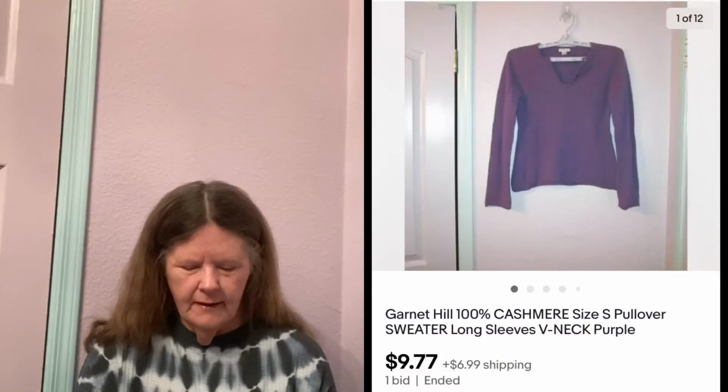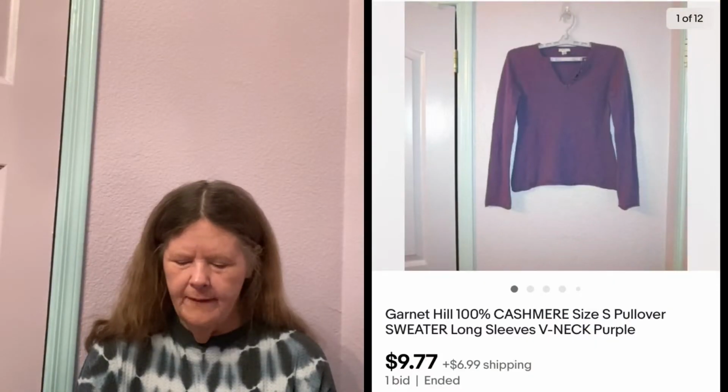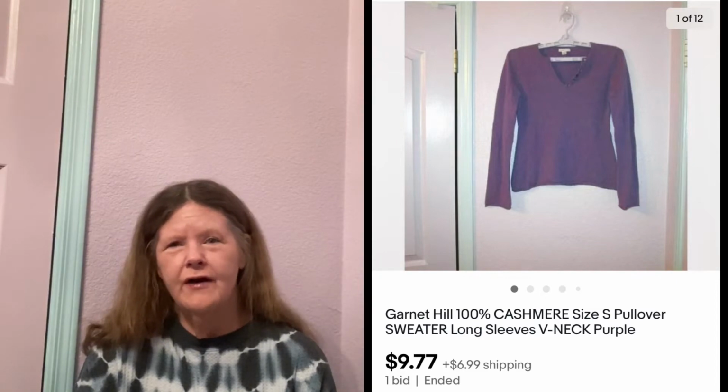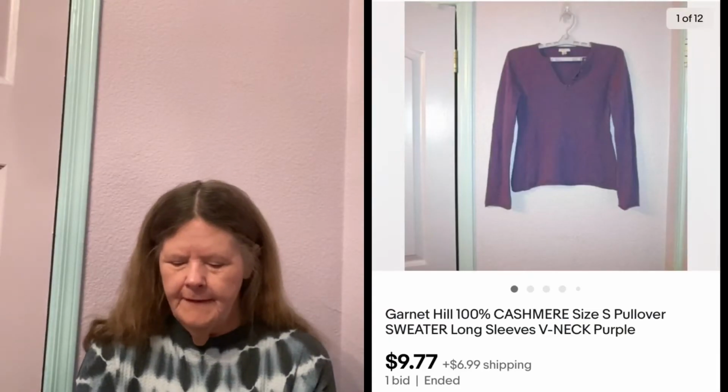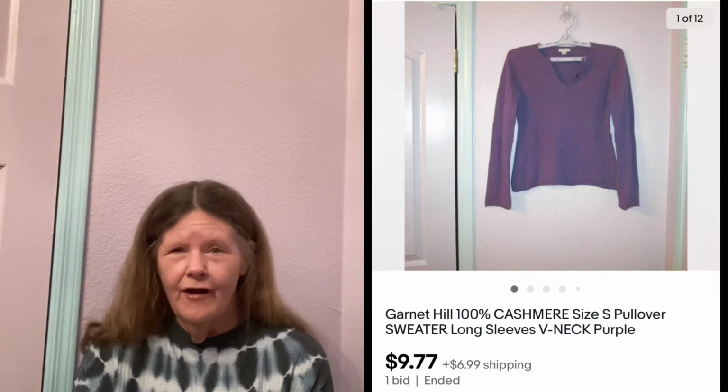Next thing to sell was also on eBay. It was this Garnet Hill purple V-neck cashmere sweater in a size small. I picked this up at Goodwill, paid $5 for it, got it home, and I think it had holes in it. It had some kind of defects. So I sent it out to auction for $9.77, and that's what it sold for.